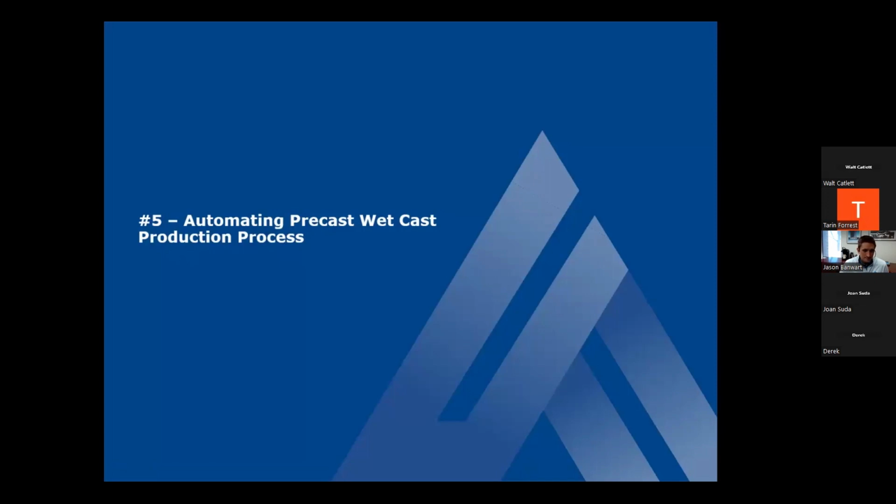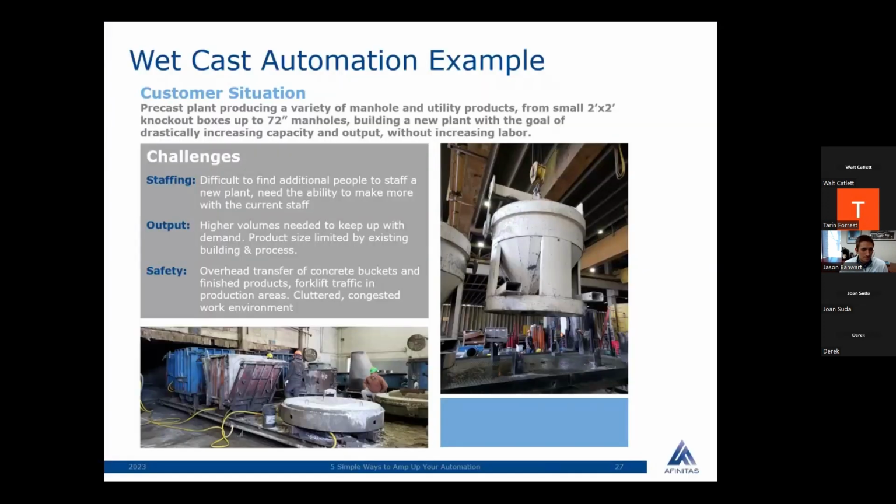And the last example is going to be a little more of a holistic plant approach, automating not just one aspect of production, but the wetcast production process as a whole. In this scenario, we have a precast plant producing manhole and utility products, anything from a small 2 foot by 2 foot box up to a large 72-inch manhole and everything in between. They're looking to build a new plant with the goal of drastically increasing their capacity and output without increasing labor.